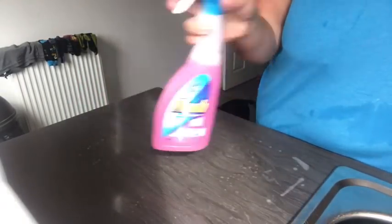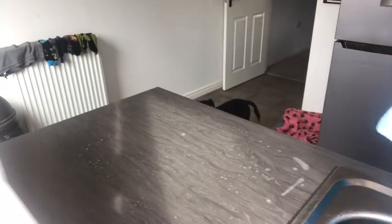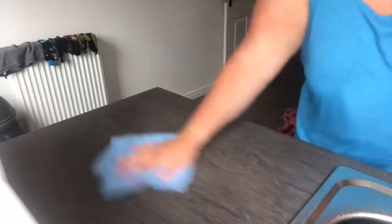So now I'm just cleaning the work surfaces with that Flash spray, again with the microfiber cloth that's already got some Zoflora on it. And my dog Poppy loves to watch me clean apparently, and is just sat watching.